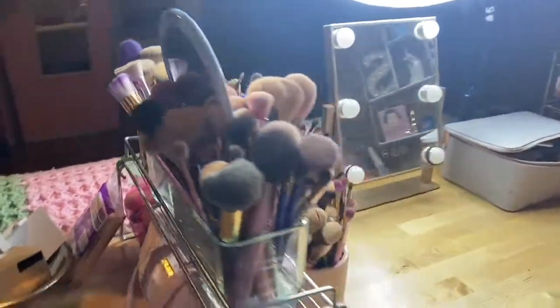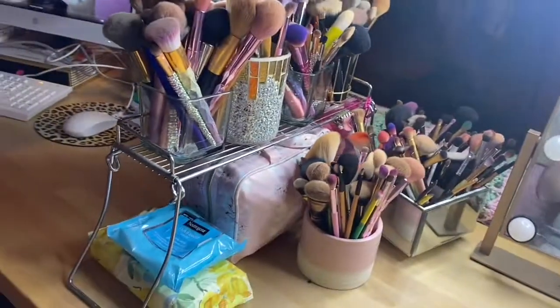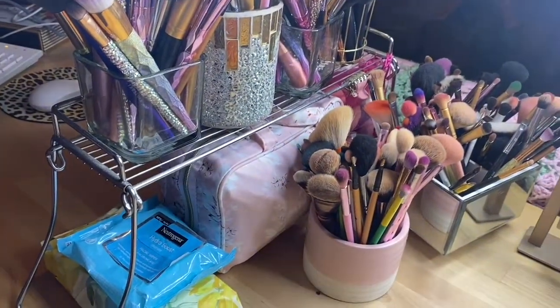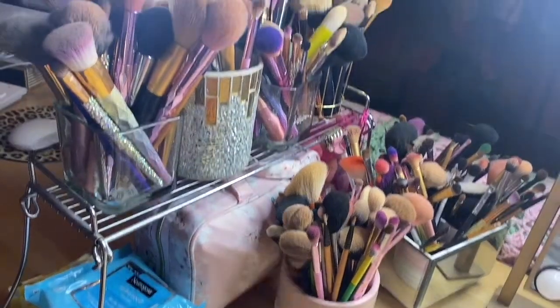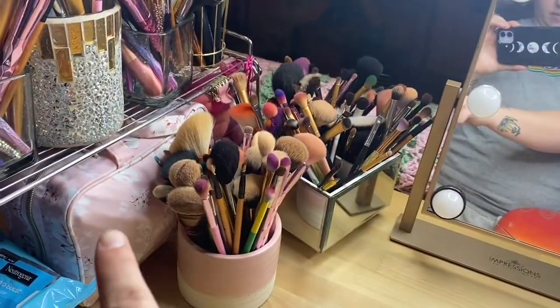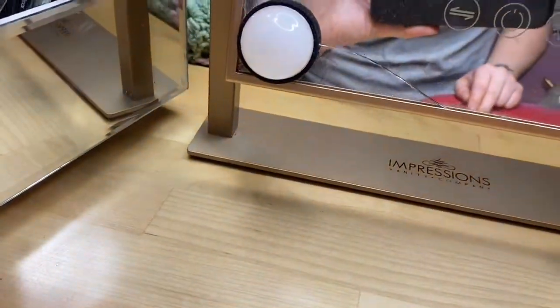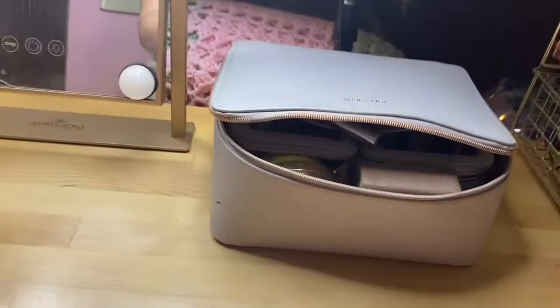Over here we have makeup central, or makeup brushes. This is like my beauty area. That's like a gym makeup bag in case I needed to take it with me to get ready, which never happens. I don't even know what's in there at the moment. More brushes, a mirror. Hey, broken. Not yet. My ring light, my everyday makeup bag, more makeup, sprays, lotion, more makeup here.